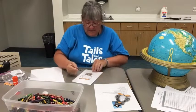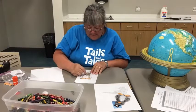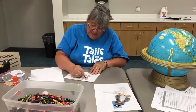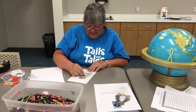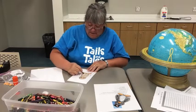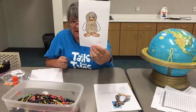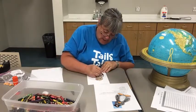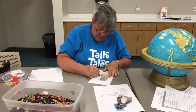And like I said, today I'm trying to stay in the lines coloring. I'm not doing messy coloring. I'm gonna stay inside my lines. Even though I'm gonna cut him out, I wanna practice staying in my lines. So there he is, and I colored his whole tummy. I colored all of it. Now I'm gonna color one flipper wing, and I'm gonna color the other flipper wing.